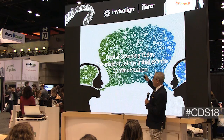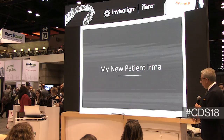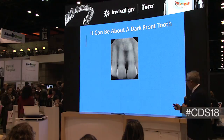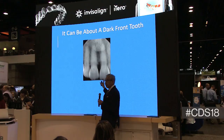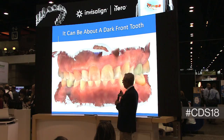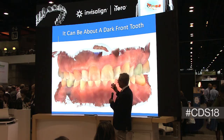Let's start with Irma. Irma comes in last week and we take a series of x-rays and she's got a dark yellow tooth. How do I explain to Irma what's going on, why a tooth is calcified, what are her treatment plan options? You can take photos, I'll show you photos. But in this case, look how easy this is. All I have to do is have my assistant, while I'm in another room, do an iTero record. She'll scan the patient, and now, instead of bringing an image to the patient, I bring the iTero over. It's all about the experience.